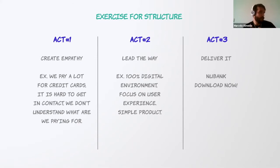Then a company said, okay, I will lead the way. I am 100% digital, focused on user experience. So you will be able to connect with us. You'll be able to understand what you do. You'll be able to have the full information of your credit card. And also this will be free. And in the end, they deliver it. It's Nubank and you download it now. It's an app. So it's very clear. We have a specific pain that affects the people we want to reach. We have how we do it in a clear way to deliver and to make this pain no more. And we deliver it and we say, this is an app, download it, make your setup and you will receive the card.